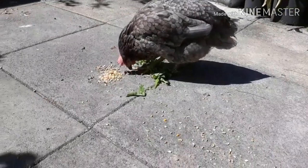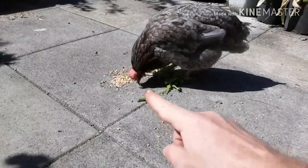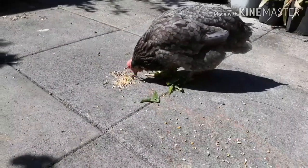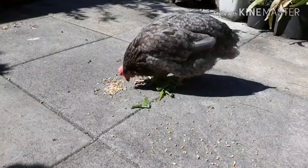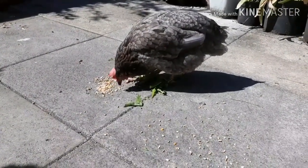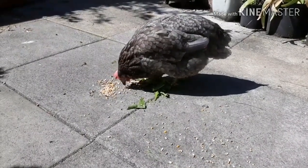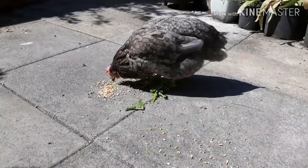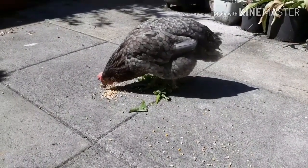One thing I have noticed though, our chickens, they're not enormous worm fans. You see, there's a worm and she's not going for it, and none of her chickens really are huge worm fans. We have had chickens in the past that absolutely go mad for worms, but not these current ones we've got. So we'll just keep an eye on Blue, and hopefully she'll perk up.